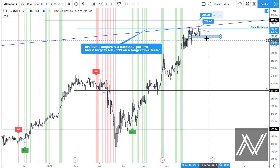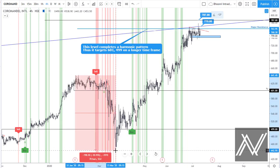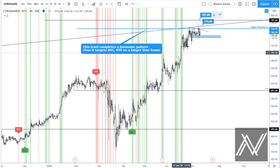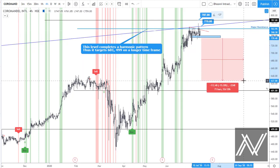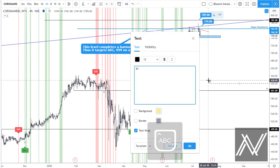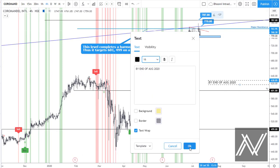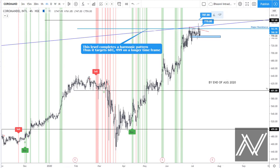It's something which will take around a month, one to two months. I'll show you how much time it might take. This leg finished in 70 bars, in 52 days. If we go 52 days, it will be around September. So by end of August 2020, we can see these targets, the one at 601 and another at 499.